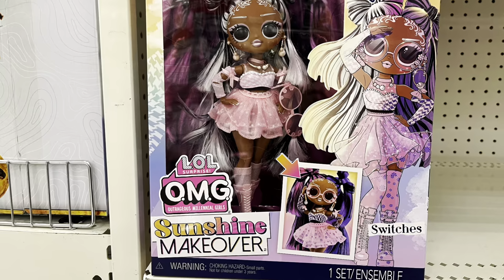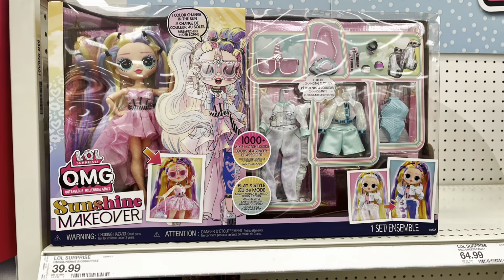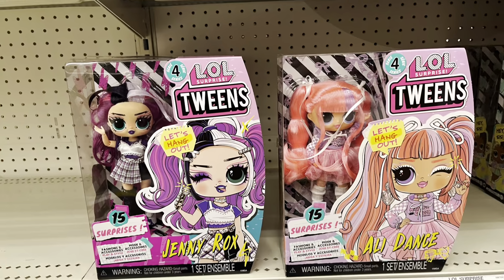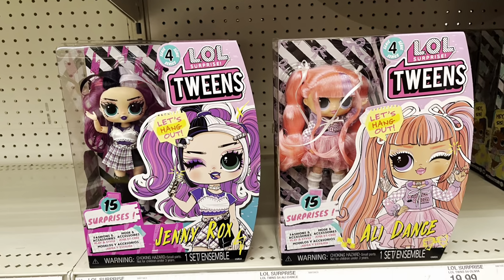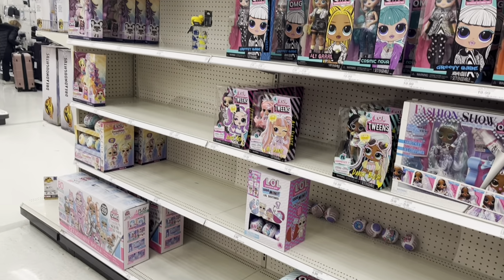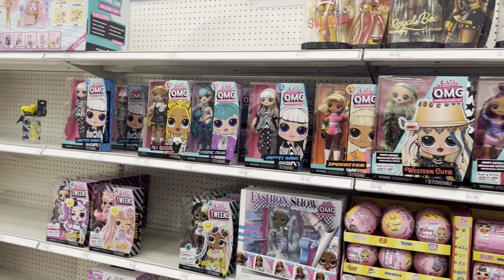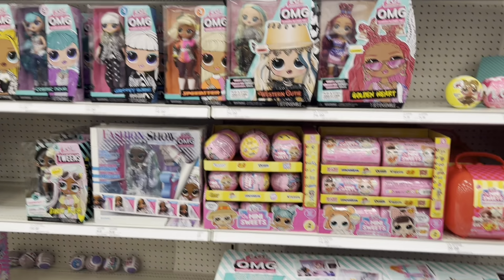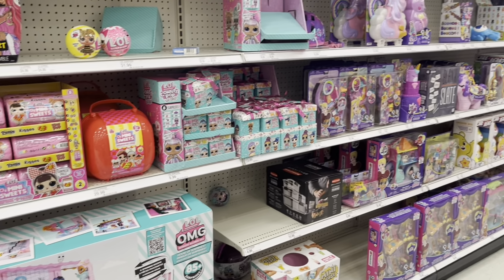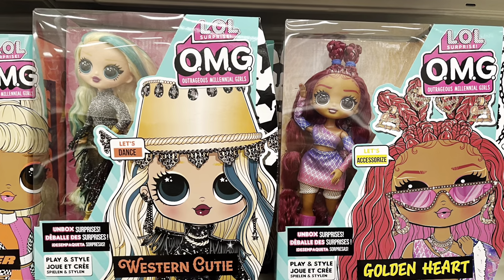And I did see most of the LOL OMG Sunshine Makeover dolls, who are also very, very beautiful. They are really stunning. I think they really stepped it up with that series. And then here's some more of the tweens. They were kind of in a different spot than Darcy, which is a little weird. But then I finally put the dots together that Olivia Flutter was supposed to be in between their two, but she must have sold out pretty dang fast. But I am seeing tons of the series 2 mini suites for LOL. Those seem to be really popping up like crazy.